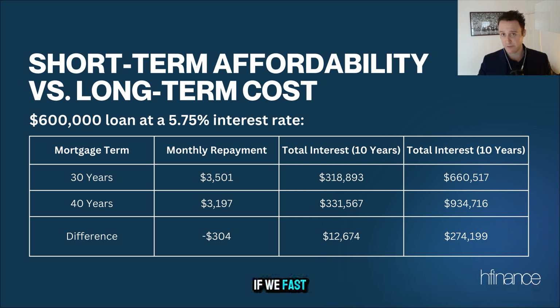But what does that mean? If we fast forward 10 years and look at the total interest expense, because of the increased repayment under the 30-year mortgage, we now have a saving at that 10-year mark of $12,674 in interest. So you're starting to see the difference between the two, with the 40-year mortgage at 10 years in starting to cost you a bit more in interest. But the big difference is at the end of the loan term. If you were to run that out for the full 40 years versus the full 30 years and not make any additional repayments, not have any money in the offset account or redraw, there'll be an interest difference of $274,199. So a very significant difference if you let that run the course of the full 40 years.